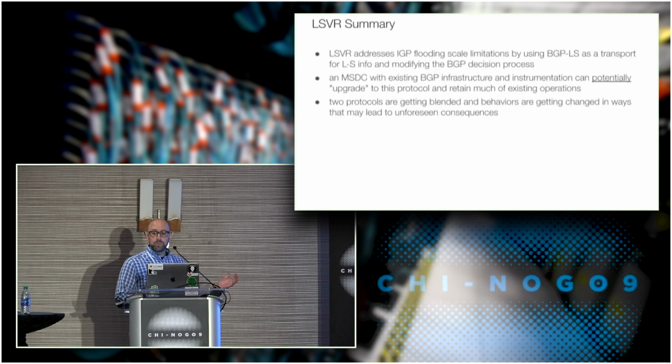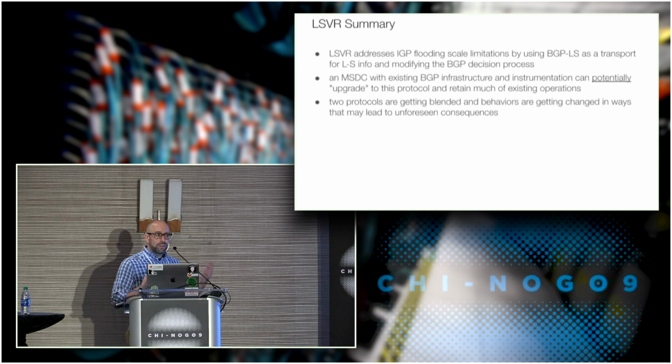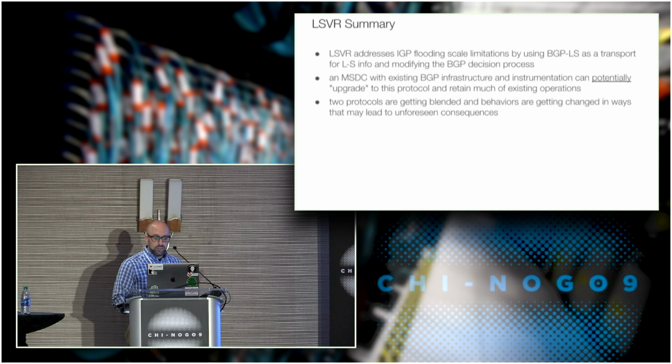Again, this is very specific to the operation inside of a data center, and it's not useful in generally applicable topologies. So it's very much a data center-centric protocol.